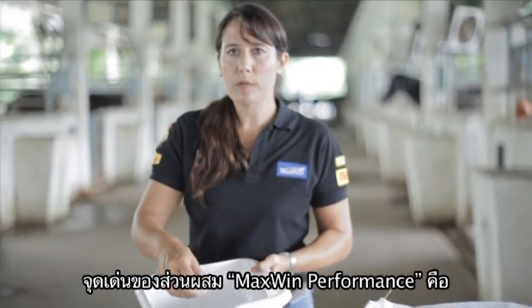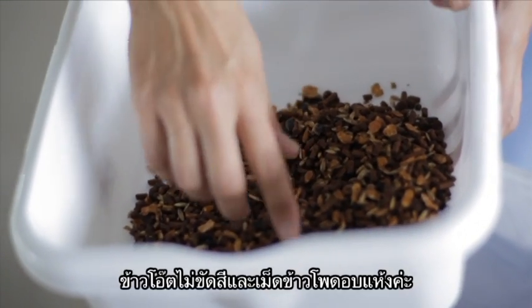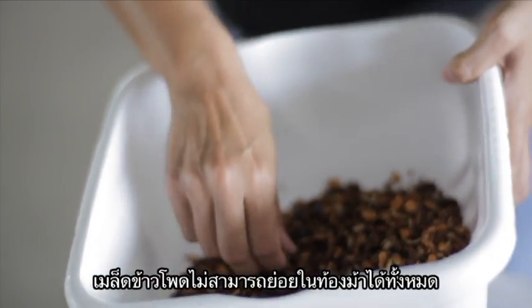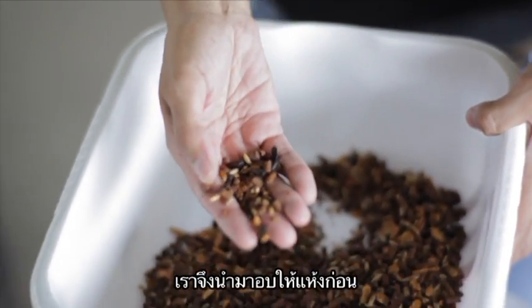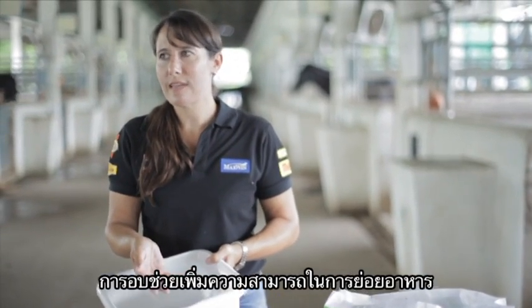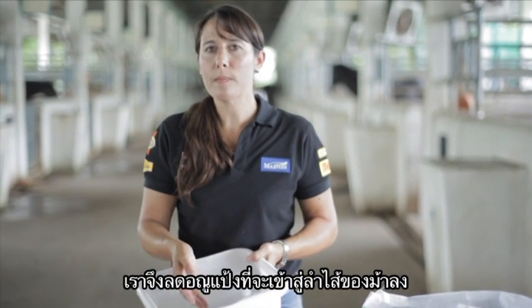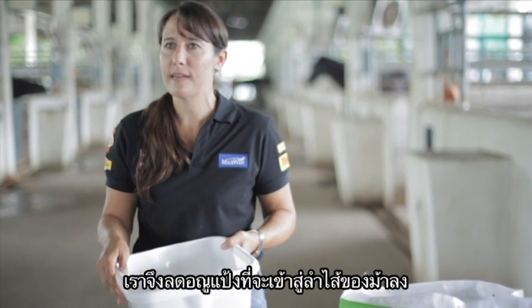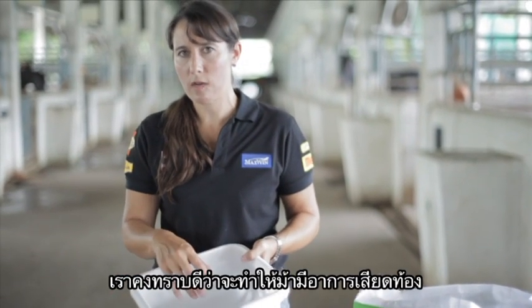Now, the unique components in the performance are the whole oats and also the steam flaked corn. Now, corn is sometimes not the most digestible in the horse's stomach, so what we do is we steam flake it, and by doing so, we increase the digestibility significantly in the horse's stomach so that we minimize the starch that can get to the horse's hindgut. And if too much starch gets to the horse's hindgut, we know we can have problems like colic.